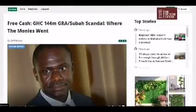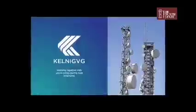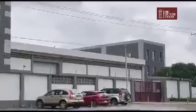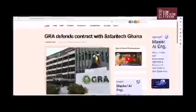SML Ghana is not the first third-party revenue assurance service provider whose operation has raised questions. In the telecommunications sector, the services of Subah Infosolutions and now Kelni GVG have raised concerns in the past for similar reasons as SML Ghana. Currently, the operations of Afriteck Ghana have been flagged and the controversy is still raging.